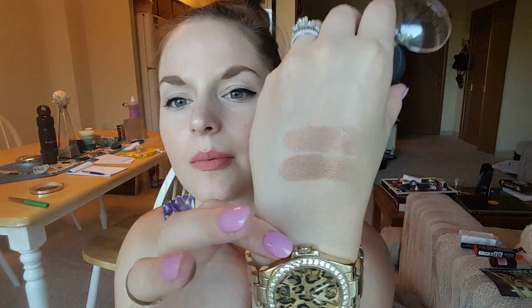And again, it's super buttery and soft. I have worn it a couple times, and I complain and then I get it and look at it, and I'm like, oh my god, it's so pretty.